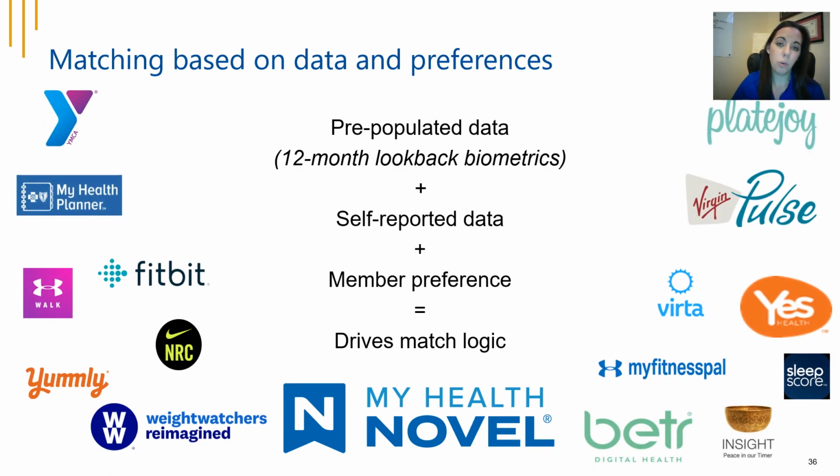So the way that My Health Novel works is similar to Match.com. It takes in some data and preferences and will do some logic behind the scenes, using pre-populated data from the last 12 months of biometrics. It does a look back period if you've gotten biometrics done in the prior 12 months, plus any self-reported data that you provide during that assessment. It also takes into consideration your member preferences. With all of this information, it drives the match logic to match you as an individual into the best suited program to meet your needs. There are no two matches that are the same, so this program is going to look unique for every person that completes the assessment, but there is a program out there for everyone.